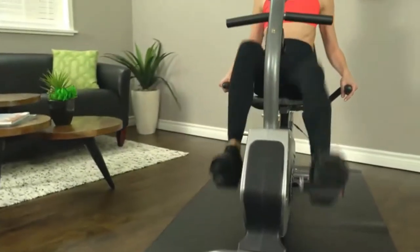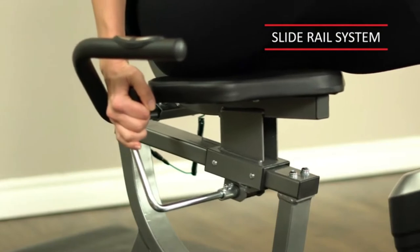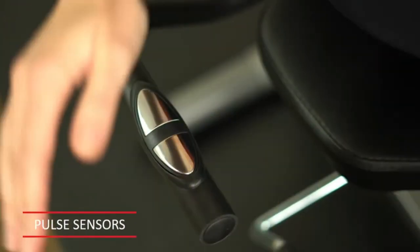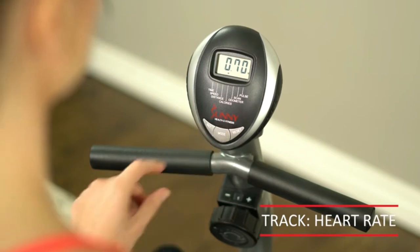Commit to get fit with the Easy Adjustable Seat Recumbent Bike. Slide rail and easy adjust lever make moving the seat seamless. Soft grip handles with pulse sensors help to stabilize and calculate heart rate. Easy to use LCD monitor provides many features to monitor your workout.